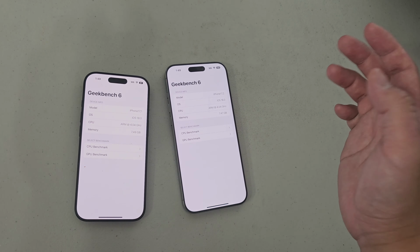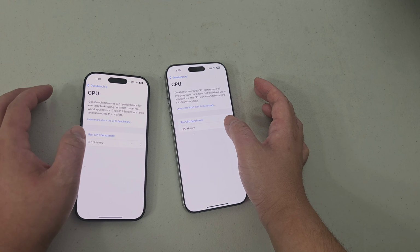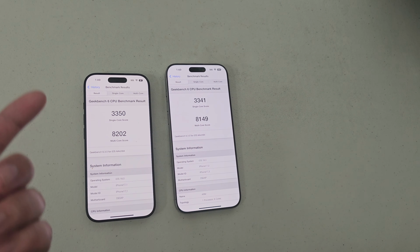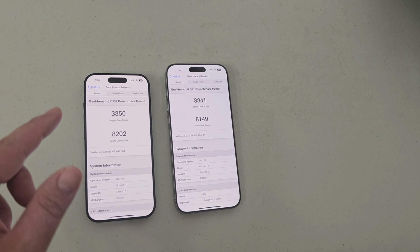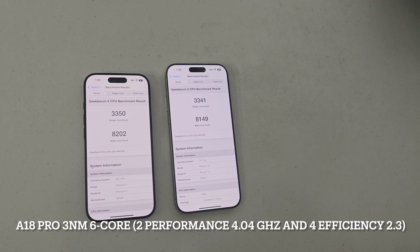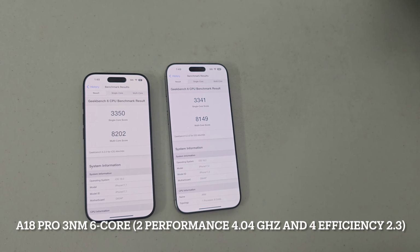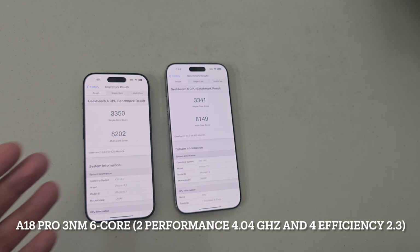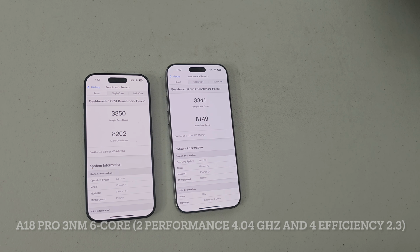And here it is. Because I already tested the CPU and GPU, why not? Let's see the CPU history. And these are the scores over here. Not much discrepancies between the two phones, obviously, because both do have an A18 Pro with 6 cores, 2 performance cores, which are actually 4.04 gigahertz, and 4 efficiency cores, which are 2.3 gigahertz.